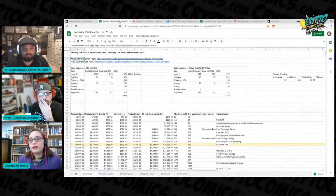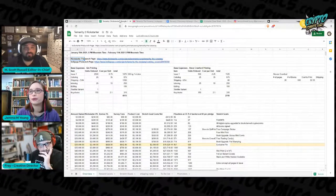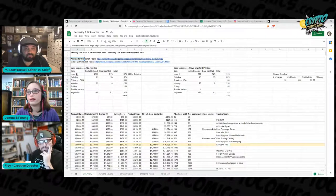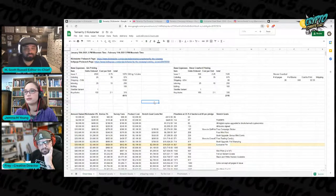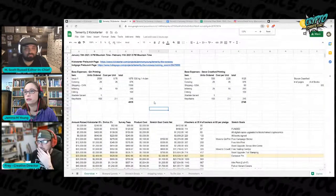So there's lots of things to consider when you're making your product. Here, I'm going to show you Temerity specifically. I'm going to zoom in here so you can see it a little bit better. Here we go.